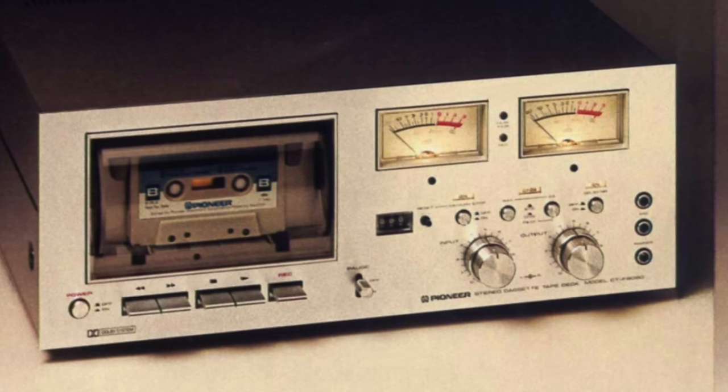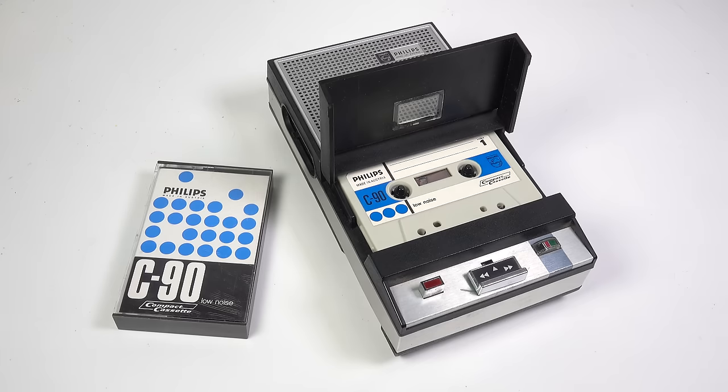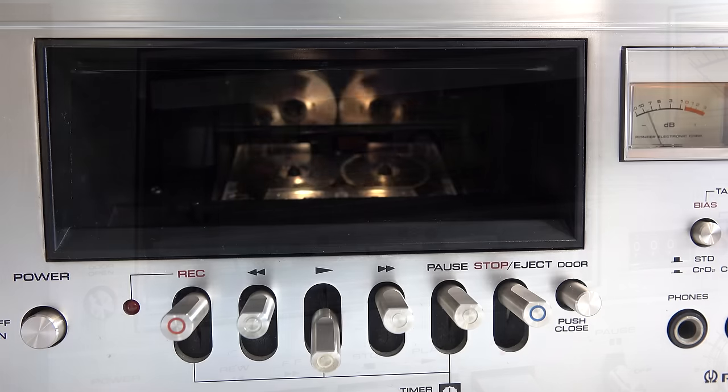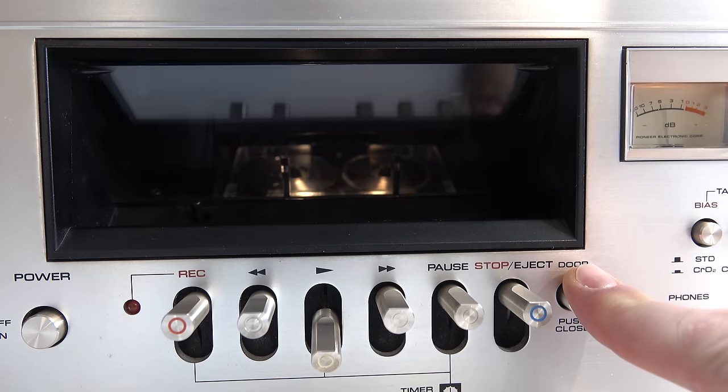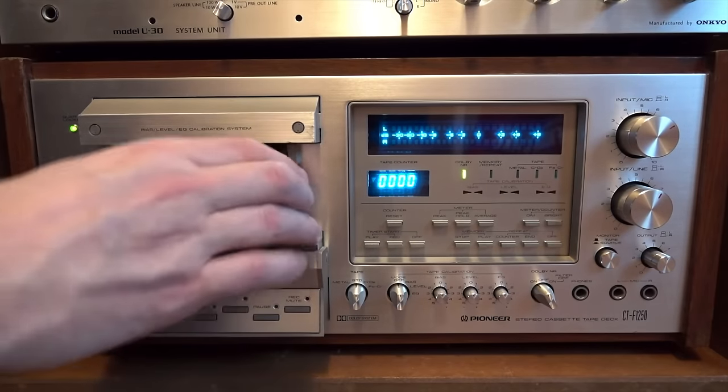But then, as we saw, within a couple of years, Pioneer had already switched to a completely vertical system, although it still operated roughly in a similar way as the very first machines, in that the door wasn't responsible for holding the tape in place. The door was just a dust cover, like on my machine, and they carried that concept through for a few years, up to, say, 1979's doorless CTF 1250.